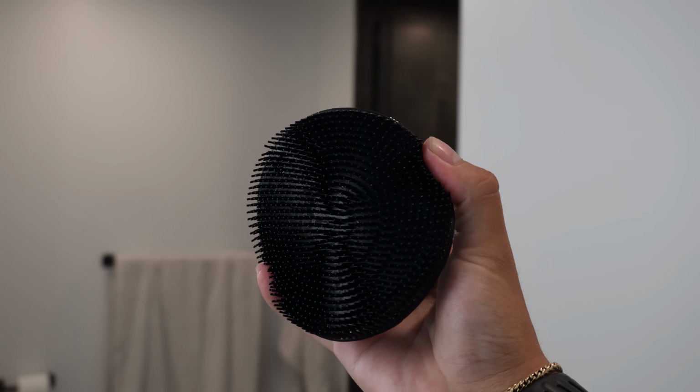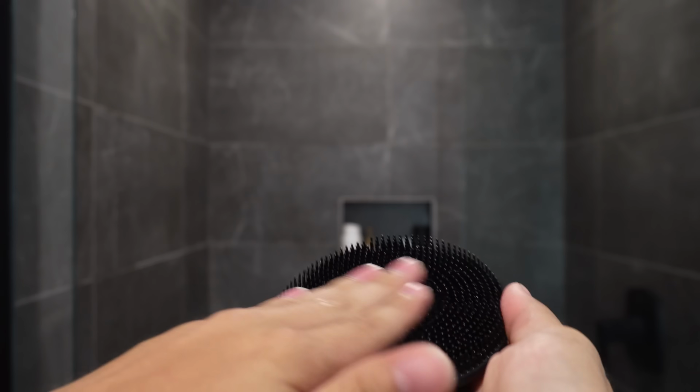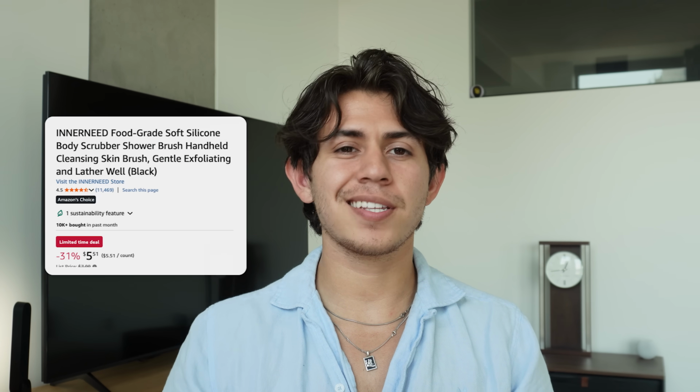If you lather this up with a good body wash, this is gonna help scrub dead skin cells and really clean out bacteria that might be building up, especially in the more problematic areas like armpits. Most guys are not cleaning this well enough, so getting a shower tool like a silicone scrubber, not only is it easier to scrub, but it's way more efficient, really making sure that you are staying clean. And this is something that you can buy for less than $10.